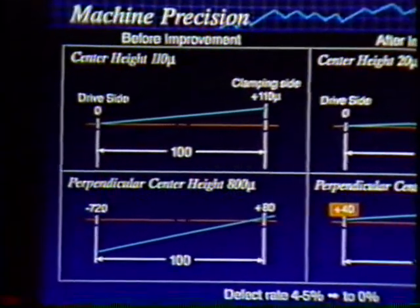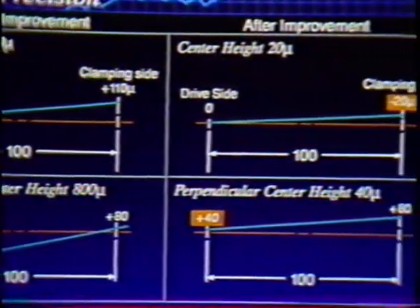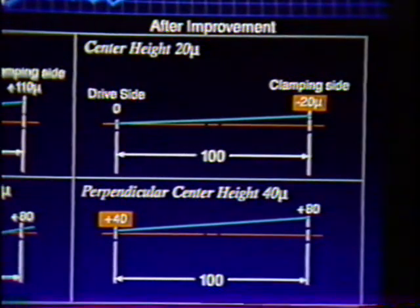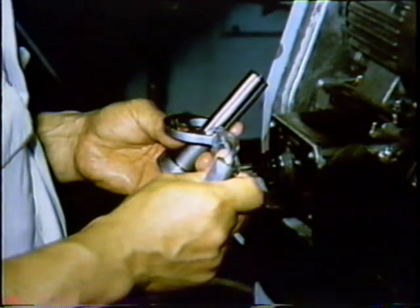Other improvements to the machine increased its precision as shown. The defect rate fell from 4 or 5% to 0. With the increase in precision, deviations in the dimensions of the finished product vanished.